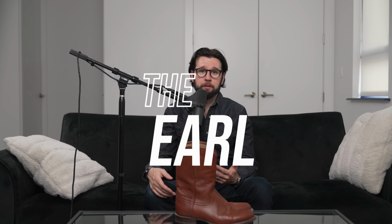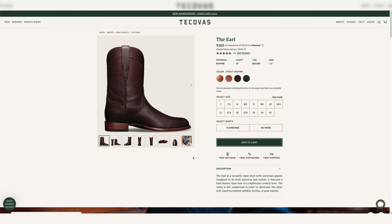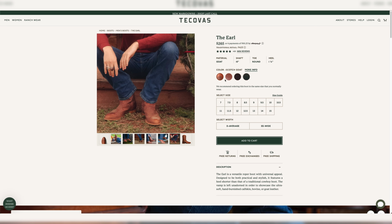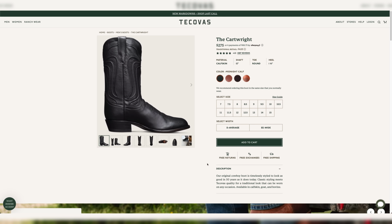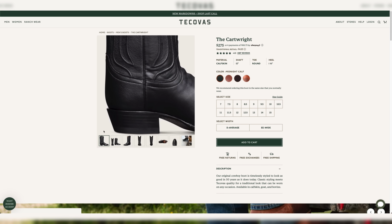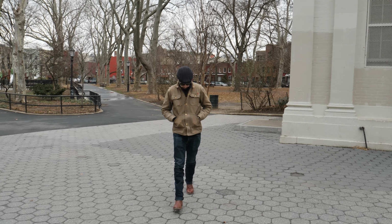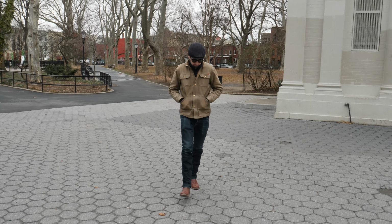Made in several different colors of calfskin leather, the Earl is a classic Western-style roper boot with a 10-inch shaft and a flat 1 1/8 inch stacked heel. Now, the roper-style boots differ from a more traditional cowboy boot in that they have a shorter, less dramatic style of heel as compared to the slanted style normally seen on a more traditional cowboy boot, as well as a shorter shaft which comfortably fits under slightly more fitted jeans. This results in a more casual, perhaps more accessible style for those that don't want to go full-on yeehaw with their boot.